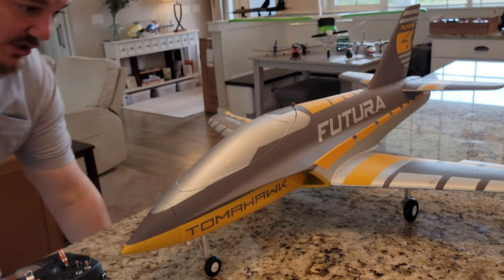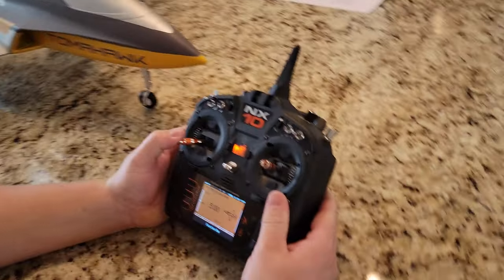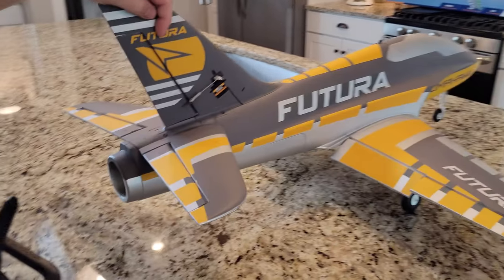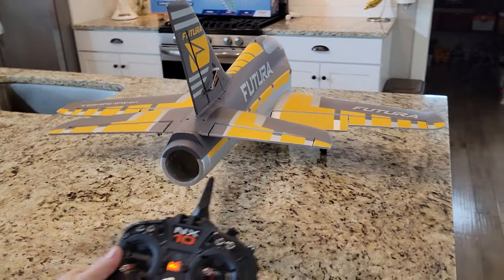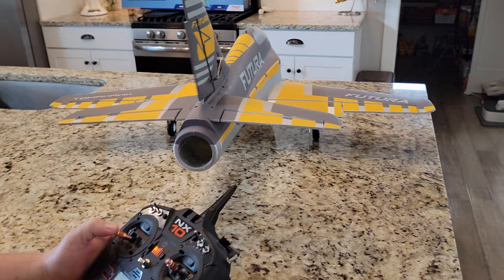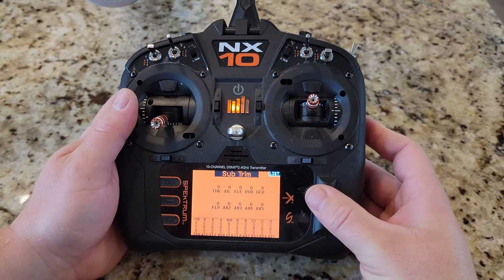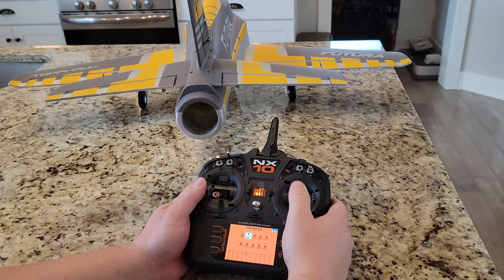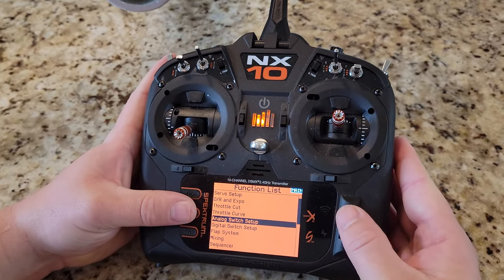Okay. All right. So first things first, we are going to finish our radio setup before we get too excited. So there's a couple of different things we can do first. The first of which is checking control directions: elevator up, elevator down, roll left, roll right. That's incorrect. Yaw left, yaw right. Steering is correct. Okay, flaps aren't even set up, so we gotta do that too. So servo setup, travel, scroll over to reverse. Ailerons need to reverse. Roll left, roll right, elevator up, elevator down. Yaw left, yaw right.